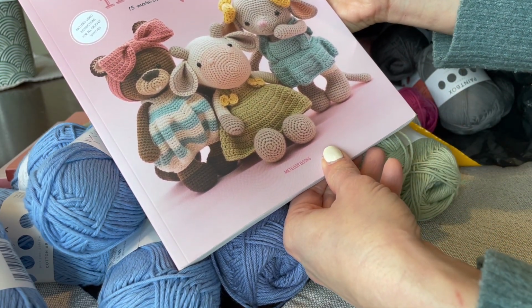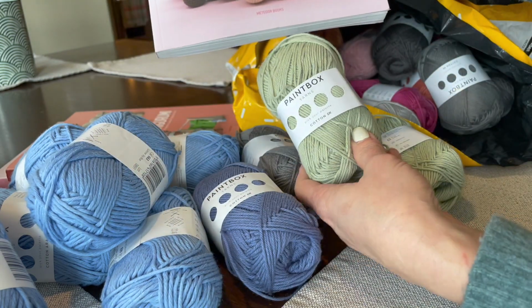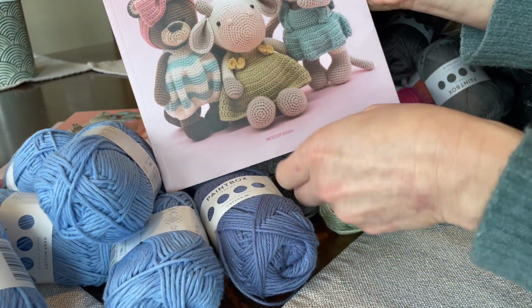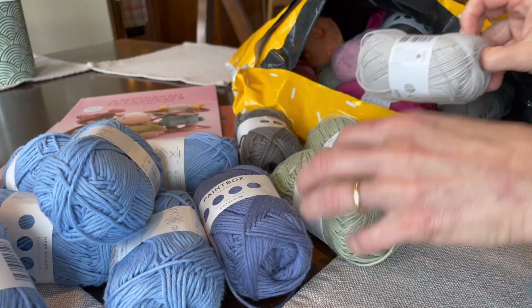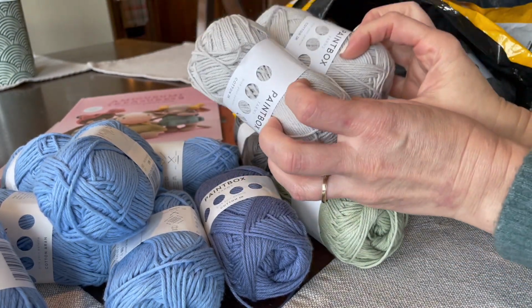But I didn't have that color. I really thought that this yarn would come last week. It takes a long time to get here. So I couldn't wait and I moved on and I made her dress in a different color. I will show you Maybelle in just a minute. So light gray. Oops, I use this light gray a lot. I like it.